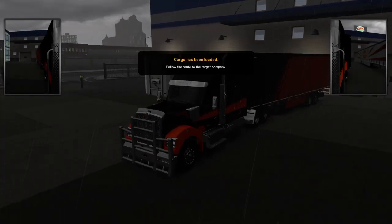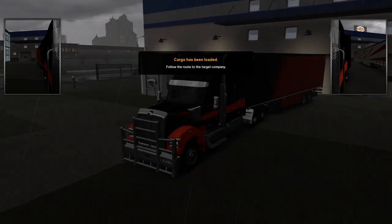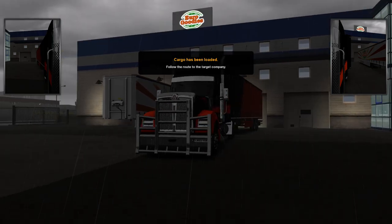So let me know, guys, if you want us to keep this truck in for a while over here. I do like this truck. This is a good-looking mod.